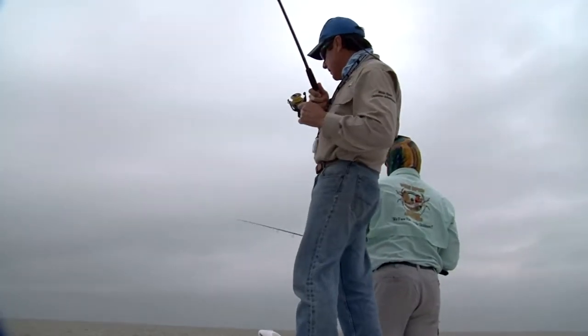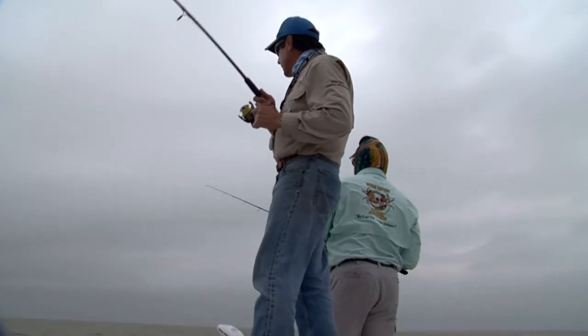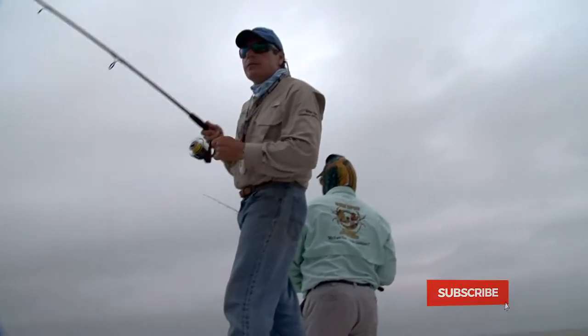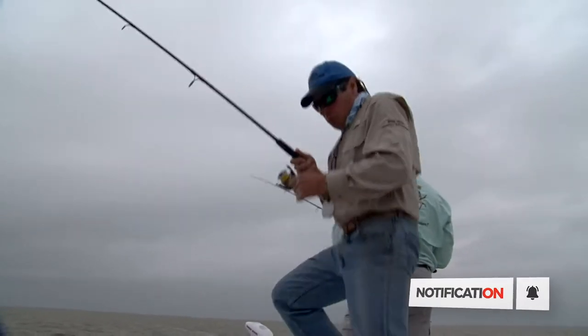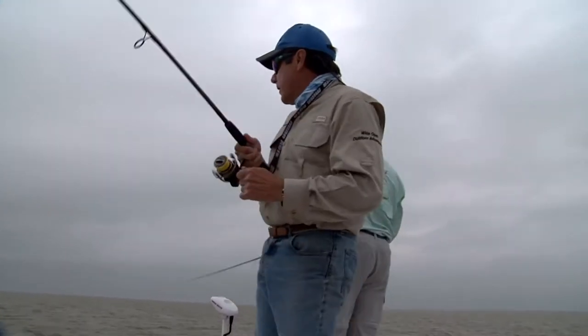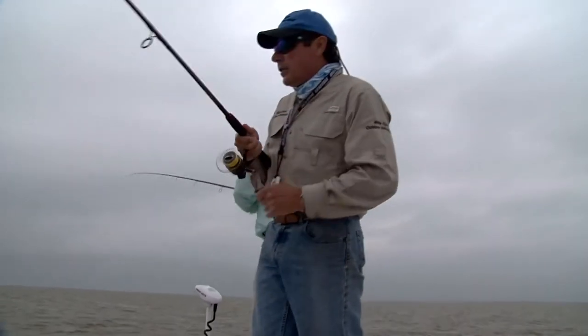More rod bending action. I mean, it's winter, typical winter day. 25 mile an hour winds out of the southeast, typical wind direction. Rich and I are working this area. Working it serious.